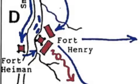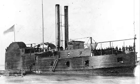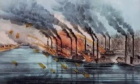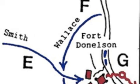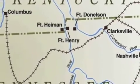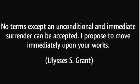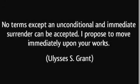Grant first went after Fort Henry. He devised a strategy in which the Navy's gunboats would start the firing and then the infantry would arrive. General Grant was able to take Fort Henry and would go on to take Fort Donelson. When Confederates asked for terms of surrender, Grant replied, no surrender was acceptable other than unconditional surrender. Grant was the Union's newest hero, and Northern newspapers began to refer to him as Unconditional Surrender Grant.